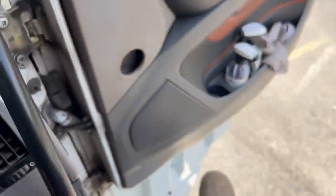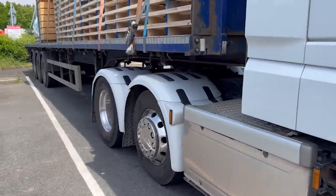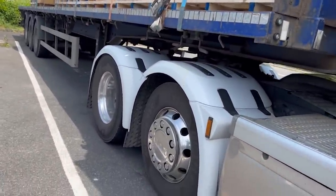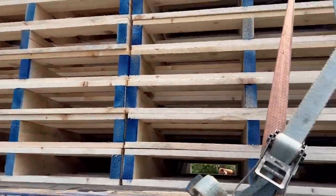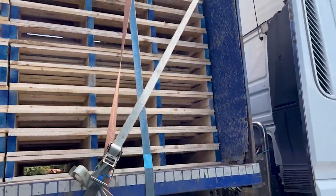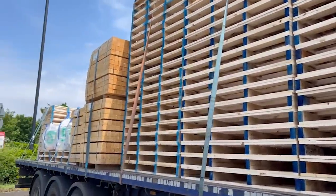Okay, hey everyone. We have now been driving for about 3.5 hours. We've just stopped at the services. We're just going to jump out and check the load quickly. Right. We've been driving now for about 3.5 hours, so we've only got an hour left of driving time before we need to stop for a break anyway, and we're an hour and a half away from where we need to be still. So we're short on time.